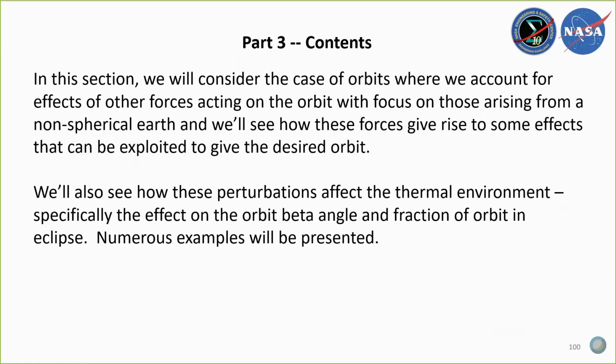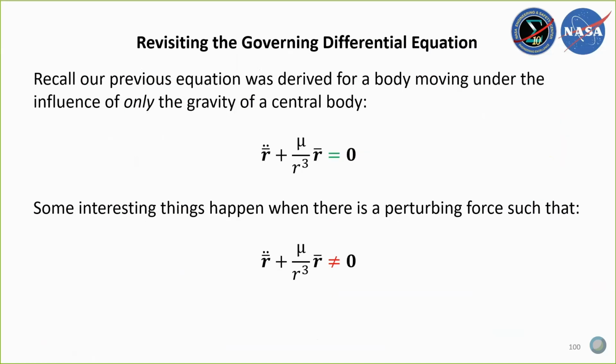We're going to show how this gives rise to some effects that we can actually exploit to give us the desired orbit, but it also explains some things that we as thermal engineers really care about. For example, like beta angle and the variation in beta angle over time. So we'll take a look at some useful things you can do with these orbits. Of course, the implications for thermal engineers.